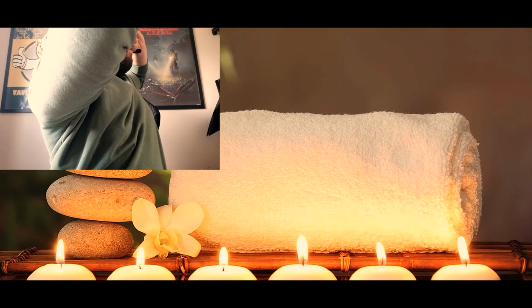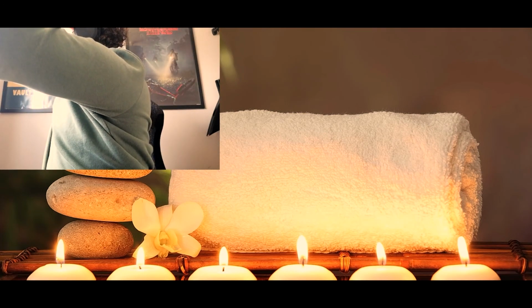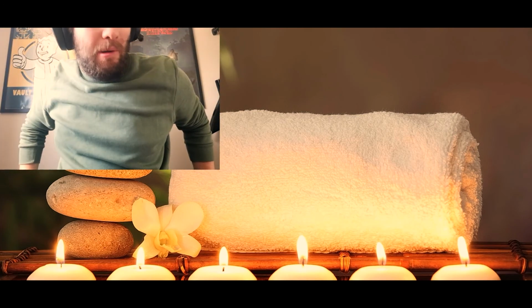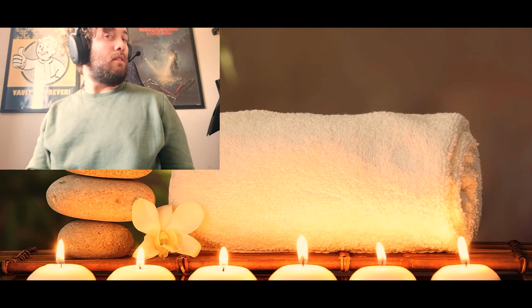3, 4, 5. There we go. So I'm probably going to post a few more of these, most likely by way of an update, a progression update, almost a blog if you will, just to see how this round of treatment goes. We'll just keep going with it.